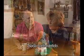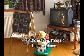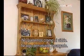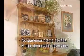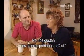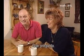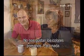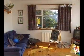Nothing controversial. Our style generally is fairly relaxed. It's not modern, trendy, is it? It's not chrome and glass and... No, it's not too fussy either. We don't like primary colours, do we? A very leading question. We don't like primary colours, no. Didn't see my lips move there at all. No, we don't like primary colours.